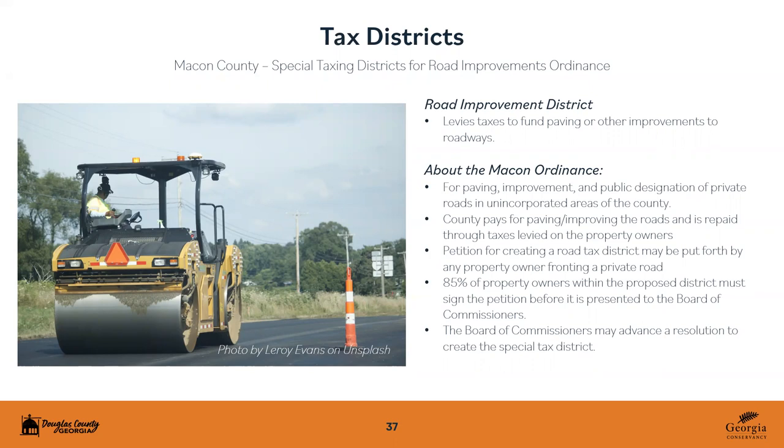And this is a way for people that live on private roads, mainly, where those roads now don't have a support system to be repaved or maintained. And there's no way to kind of gain those funds other than to collaborate together. Those property owners on that private street collectively decide that they want to levy a tax on themselves to make those improvements possible. So that's one example.